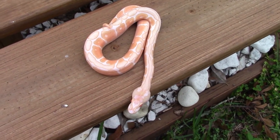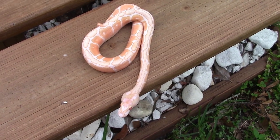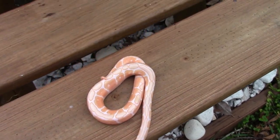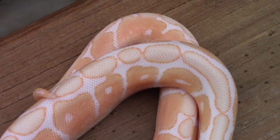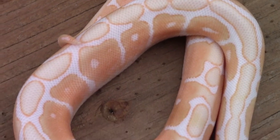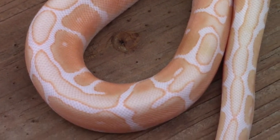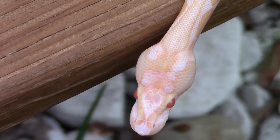Okay, so let's take a look at the snakes that we got in the clutch. This one here is an albino cinnabee. And I absolutely love the orange in these snakes. It's pretty neat because the mom is an albino, so she's yellow and white, but these came out orange and white.